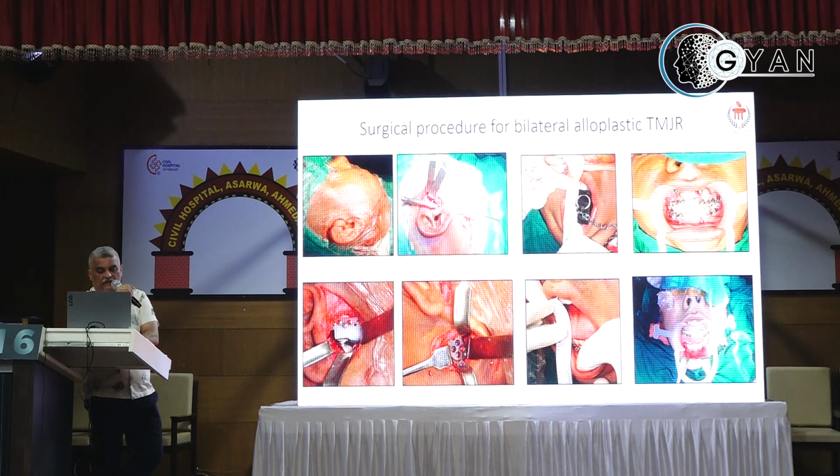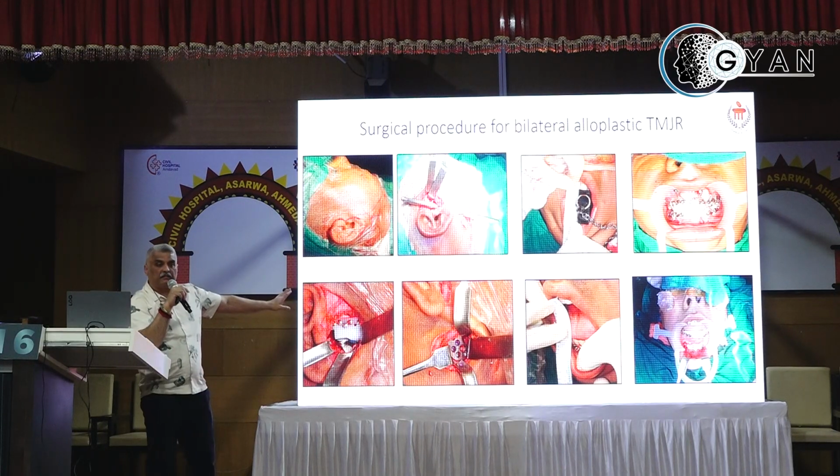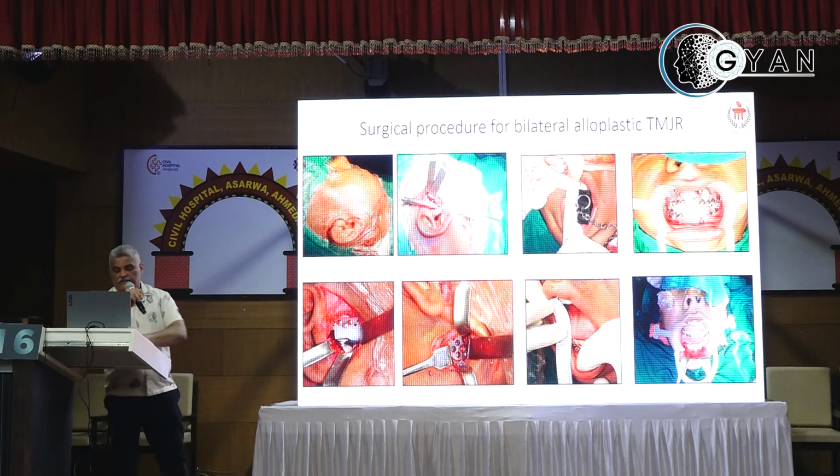Once that was done, we planned for a simultaneous TJR because he wanted a posterior stop of the mandible post-resection. And I again did a simultaneous genioplasty as well. Would I do this today? I would never contaminate the oral cavity to the external. You would always stage your surgeries and do the genioplasty as a secondary procedure. You don't want a contamination there.